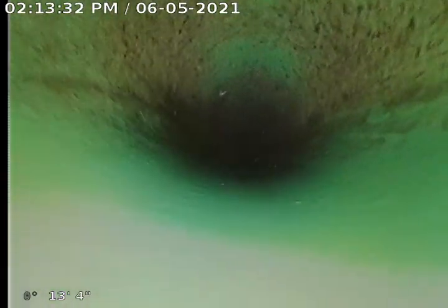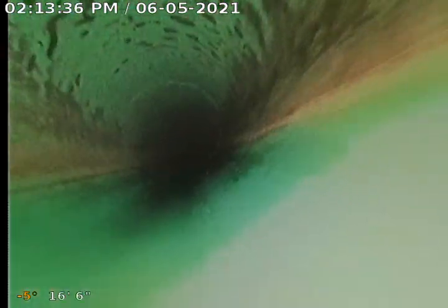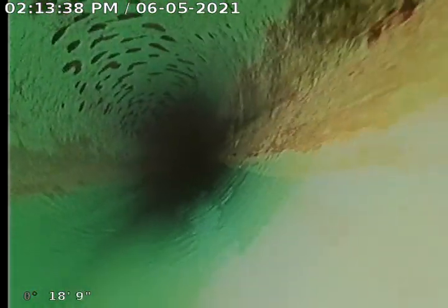This is still all plastic pipe. Turn right here. We're now back in the horizontal line, running across the sidewalk and underneath the street now. Again, newer neighborhood, so this is all plastic. There's no clay or concrete pipe.